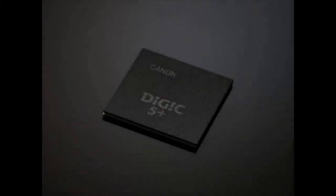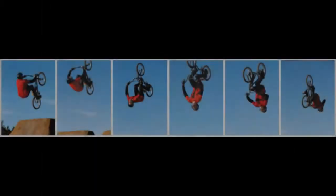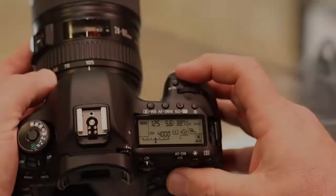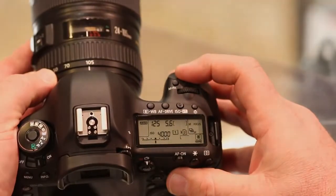Of course, along with the new autofocus system comes a Digic 5 Plus processor. The most obvious benefit of the new processor is the 6 frames per second. Quite a jump from the 3.9 frames per second burst rate of the Mark II, with the older Digic 4 processor.